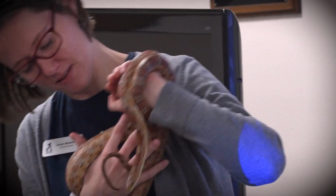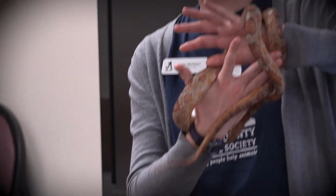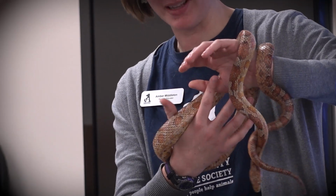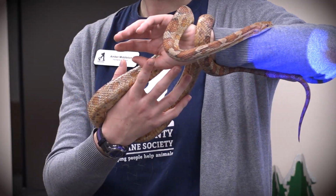Yeah. So I will walk around, and if you would like to touch him, I highly suggest it because he feels really cool. And a lot of people, if you've never pet a snake before, they feel a lot different than you might expect. A lot of people expect them to be slimy or rough, like sandpaper, and he is just smooth.